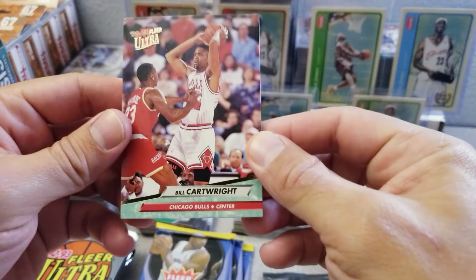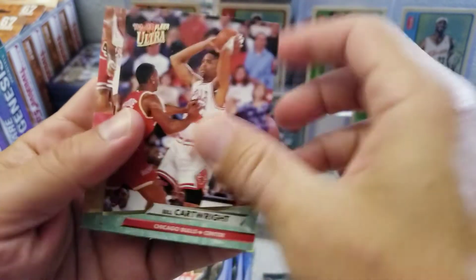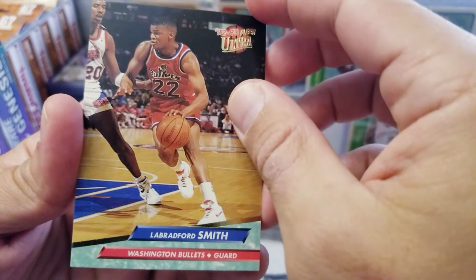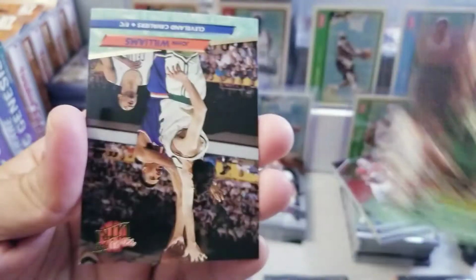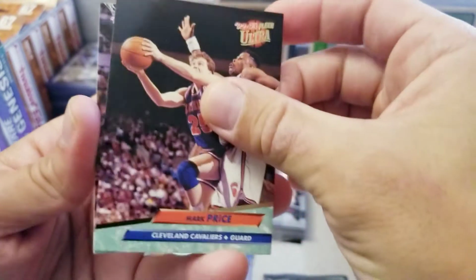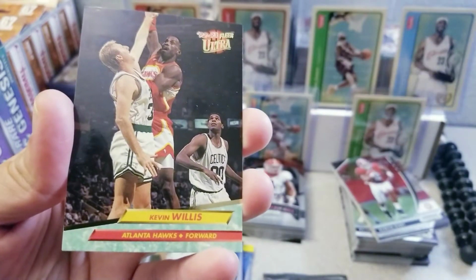Started off again with another Bull, Bill Cartwright, acquired by the Bulls when they gave up Charles Oakley for him. B.J. Armstrong, David Wingate, Larry Stewart, Bradford Smith. Sorry about that. Harvey Grant, Horace Grant's brother. Moses Malone, John Williams, Mike Sanders. I feel weird breaking the cards like this because I gotta peel them off. Mark Price. Usually it's like this, you know. Larry Nance, Tom Hammonds, Mark Eaton, and Kevin Willis.